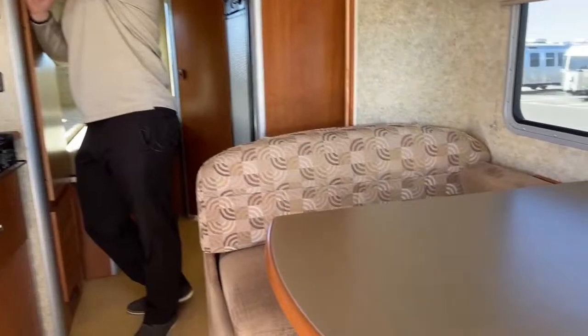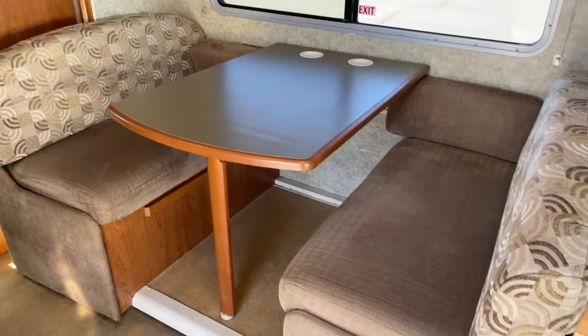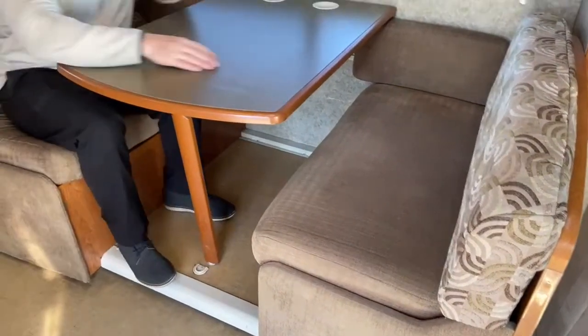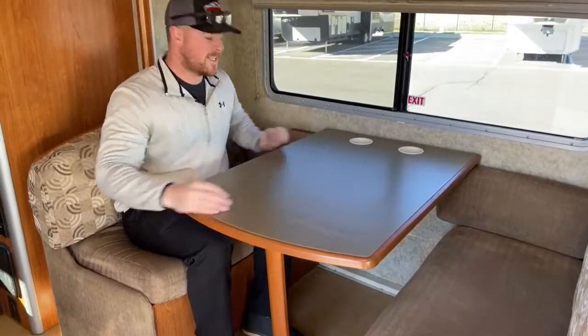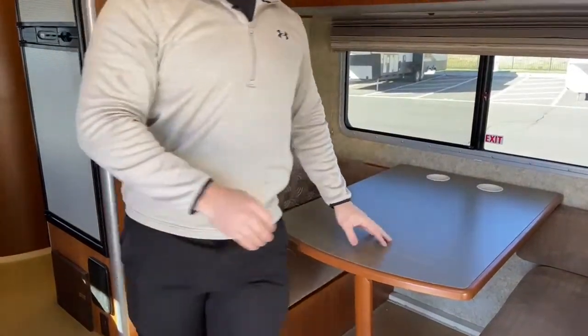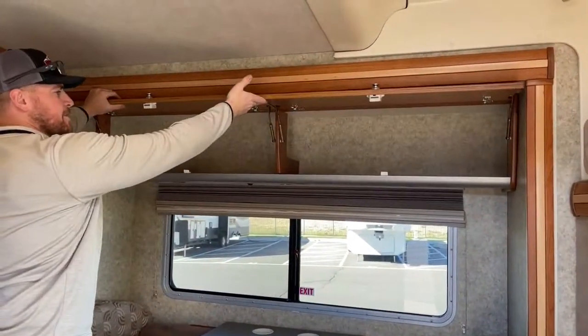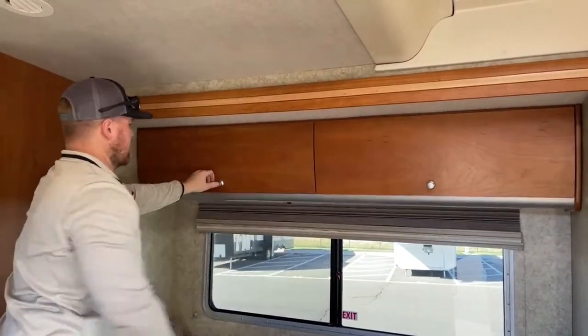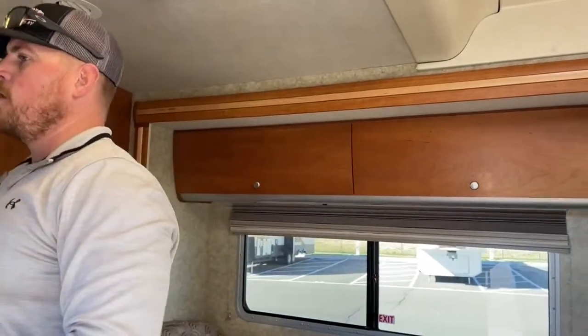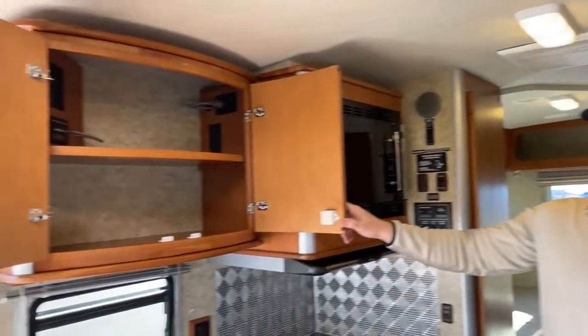This slide for a 2010 runs very, very smoothly. No complaints there. So up at the front, we've got the booth dinette. So enough space for 4 people to sit and eat. If someone's sitting in this one, we've got 2 seat belts on this side. If someone's sitting here, we do have cup holders so that while you're driving down the road, the drink isn't flying around. Up above the dinette, 2 nice big storage compartments. These are just going to be additional kitchen storage. They close, and then you push in the little handle here and it will lock them in place, so you don't have to worry about things sliding and falling while you're driving. On the opposite side, more kitchen storage.